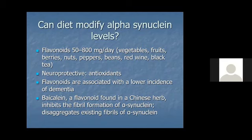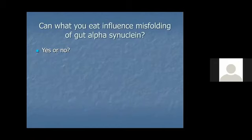And then there was a little study that I found on a flavonoid, which is found in a Chinese herb called baicalin. And they found that it actually inhibits the aggregation, the clumping, of the alpha-synuclein. Again, that gives you basic science evidence that maybe truly, despite the absence of good human clinical studies, what I eat can modify the alpha-synuclein levels in my body.